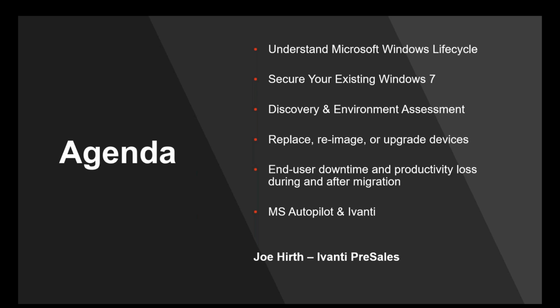Sort of running through the whole theme of the webinar will be end user downtime and productivity loss during and after a migration. So that's going to be covered off, and you can hopefully see how we're able to seamlessly help with that migration and securing of those devices in order to give a good user experience as well.